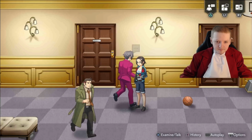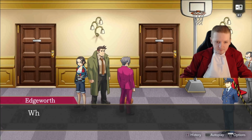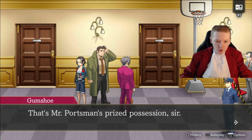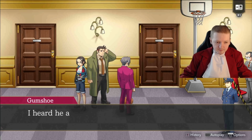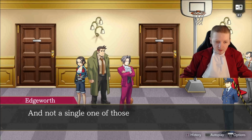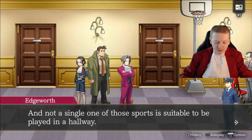Okay, what is a basketball doing here? That's Mr. Portsman's prized possession, sir. I heard he also plays soccer, dodgeball, and even tennis. Not a single one of these sports is suitable to be played in the hallway.